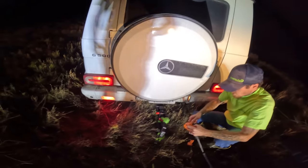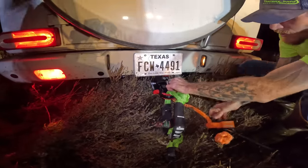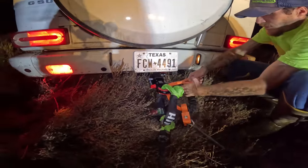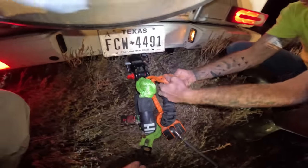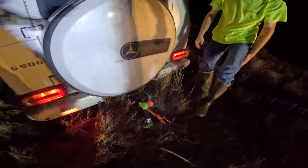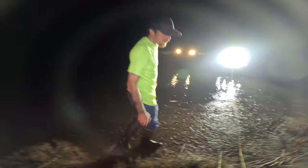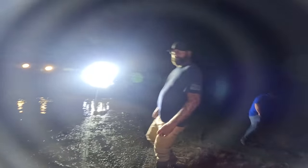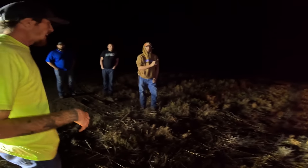Yeah. Oh, my bad. No, you're good. So we got two soft shackles, got both winch lines going to it. We're gonna start off with it on a straight pull and see how it goes. For now just go ahead and put it in reverse and just kind of let it idle and don't really give it any gas unless we tell you otherwise.